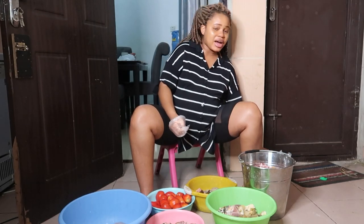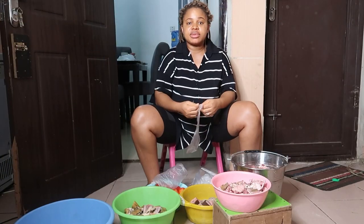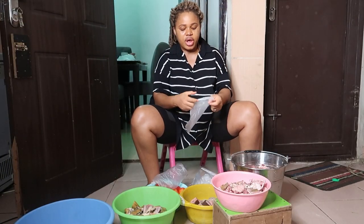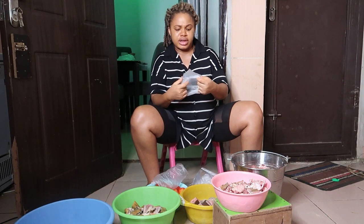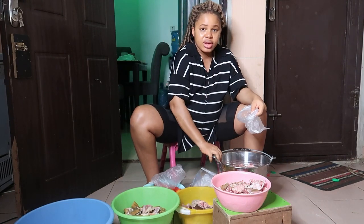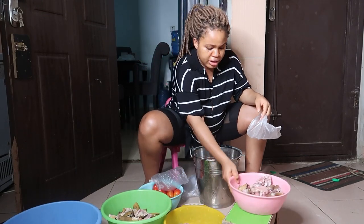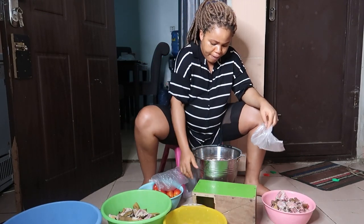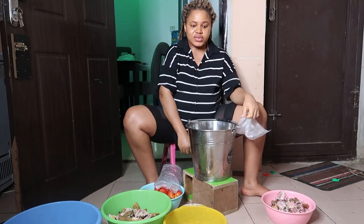Hi guys, so what I'm doing now is packaging. I'm packaging them into a nylon. Usually I use a stronger and bigger nylon, but I don't know why my sister got this other nylon. This one is too small. Put this here so I can reach it very well.